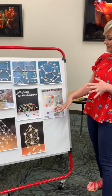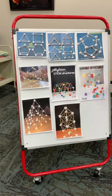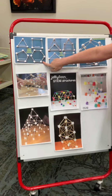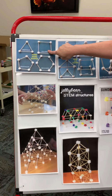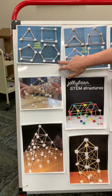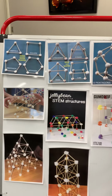So here's some other things that I printed off for you, and we will post all these on our Facebook, the pictures of it, so you can go back and look. So we've got just your basic shapes that you could do maybe if you have smaller children in the lower elementary age. That will be easy, and then you can work on their shape identification at home.